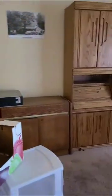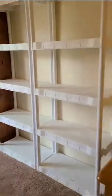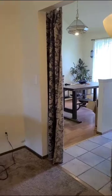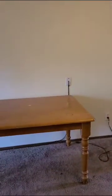But other than that, I am good to clean and then rearrange and move in. That's going to be my craft table. Okay, so there we go. See you at the next stage.